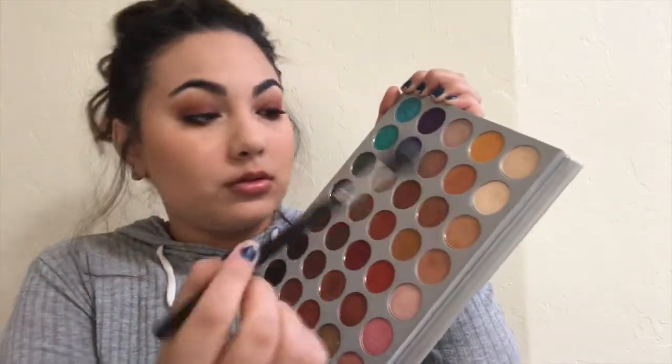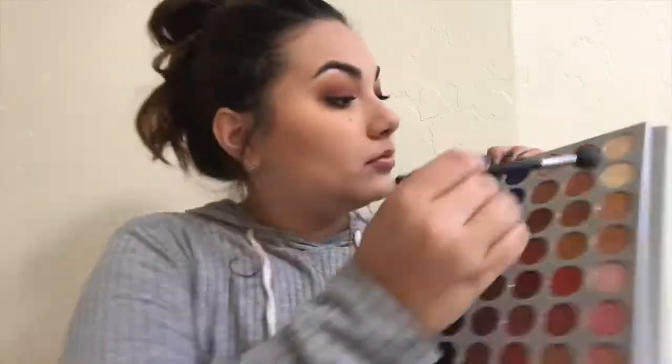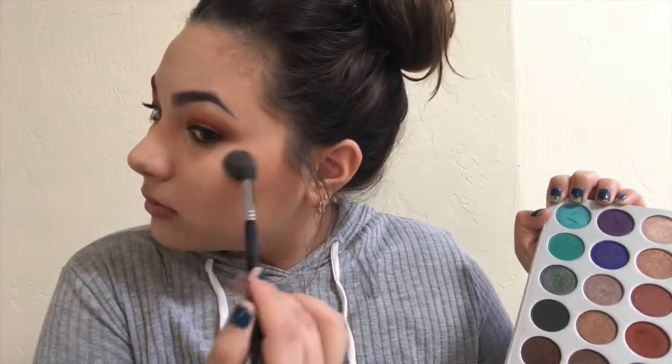It is so delicious. Next, I'm going to take my highlighting brush, the Morphe M501, and dip that in the color Beam in Jaclyn Hill's palette. I really like using this to highlight my cheeks. I go very gentle on it because I don't want it to be too highlighty and look too white on my cheeks. I am a medium to light skin tone, so I am going to open up the Becca Jaclyn Hill palette and use the one and only Champagne Pop. Highlight my face, my nose, and my cheeks.